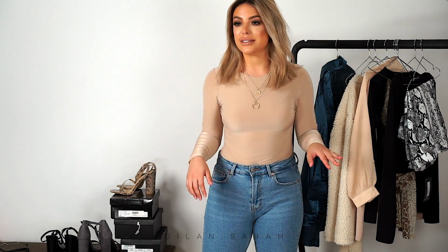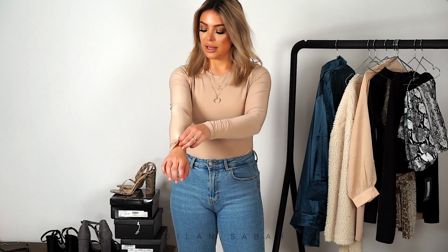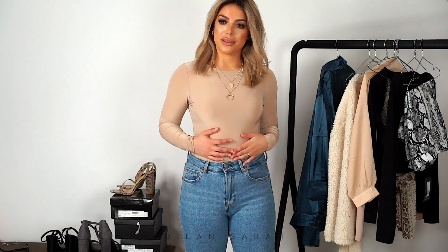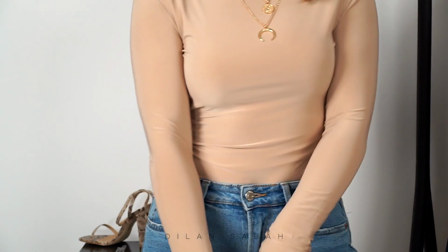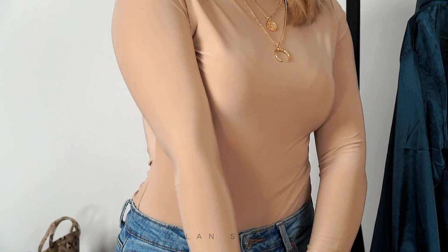And last but not least, we have another bodysuit. They feel so comfy. I don't know if it's exactly the same, but it's kind of the same material as the black one, also with the second skin feeling. But this one, as you can see, is a little bit more shiny, which I personally really love. I do think it's very comfortable.